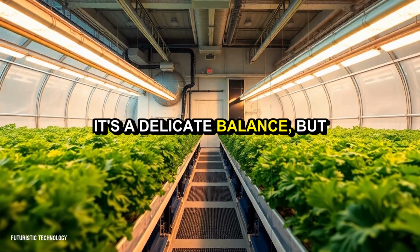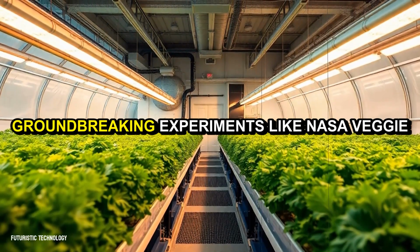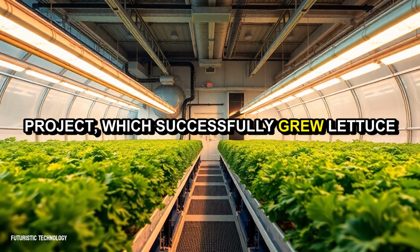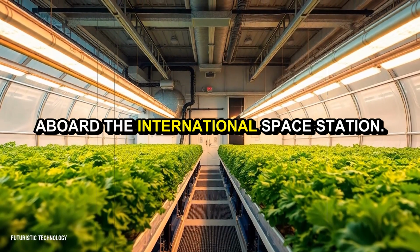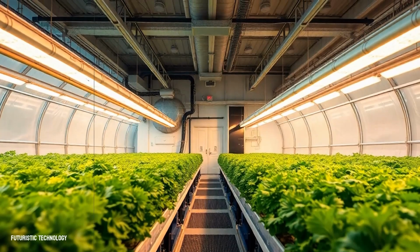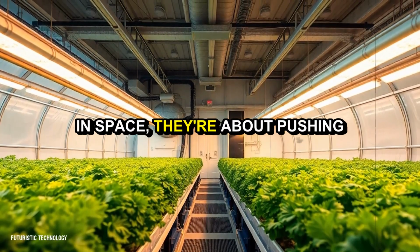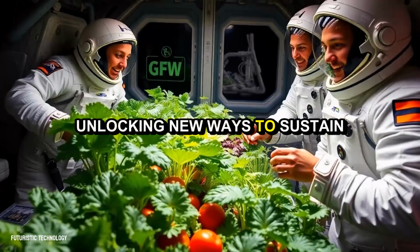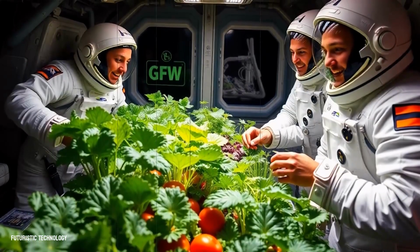It's a delicate balance, but one that's been perfected through groundbreaking experiments like NASA's Veggie project, which successfully grew lettuce aboard the International Space Station. These initiatives aren't just about proving that plants can grow in space, they're about pushing the boundaries of what's possible, unlocking new ways to sustain life far from Earth.